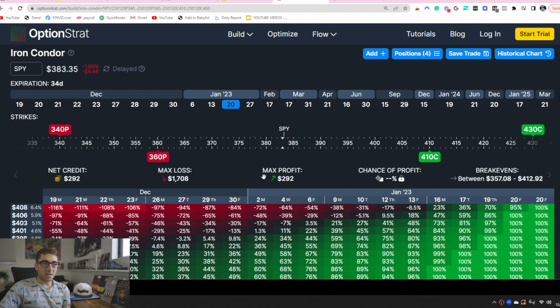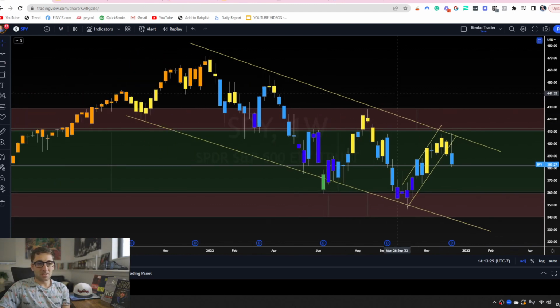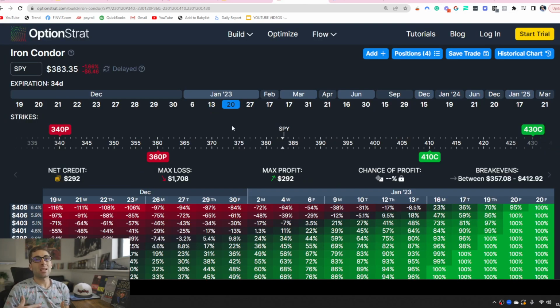Max profit 300. Max loss is 1708. That's actually not great at all. So I think with the Fed talking, the volatility in the option dropped a lot, but that is a massive distance between the high and the low there. So that is something I wouldn't add to my account because the risk to reward is greatly against me. Even though it's an iron condor, it's still greatly against me.